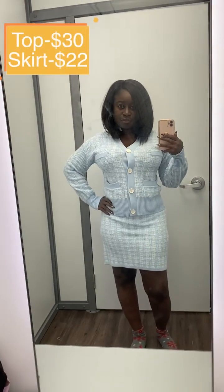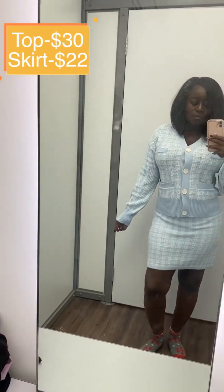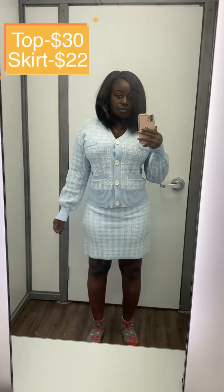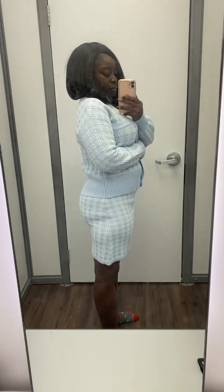Then this top and bottom set from Free Assembly as well. The skirt was $22. The top was $30. It's cute, but I did not get this. I don't foresee myself wearing this outfit. It is cute, though. It's a little cute work outfit.